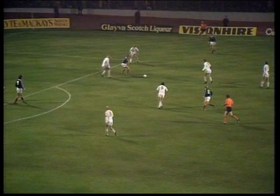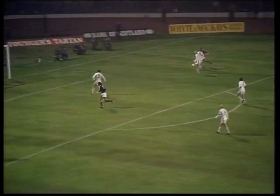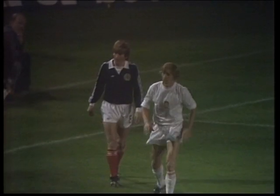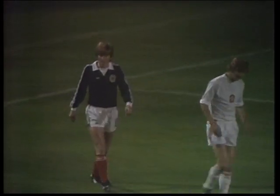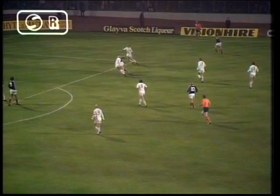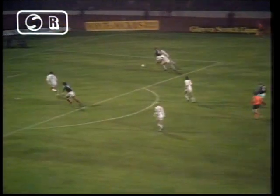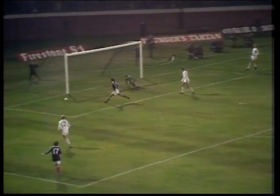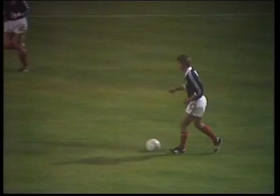Asa Hartford, Kenny Dalglish, a good turn across the face of that Czech goal, and Jordan couldn't quite get up fast enough to turn in what would have been a simple chance. A great run here by Dalglish. He turned superbly. The noise is deafening, but the touch wasn't there for Jordan.